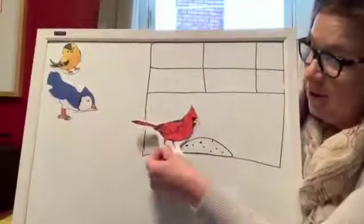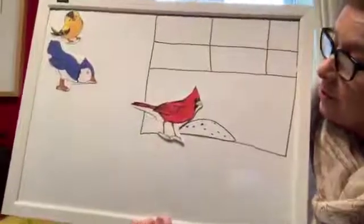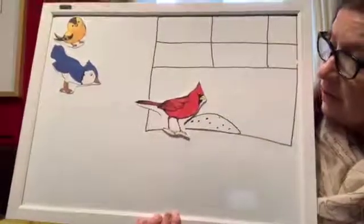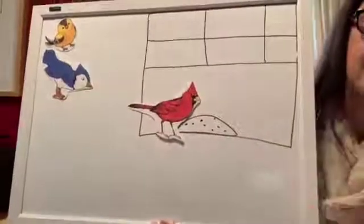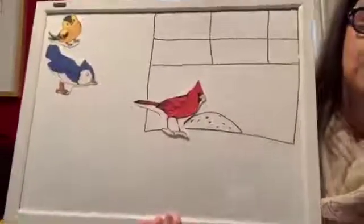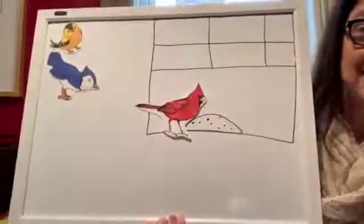Cardinal, cardinal, fly through my window and find molasses candy. Now let's clap. You ready? Fly through my window, my sugar lump, and find molasses candy.